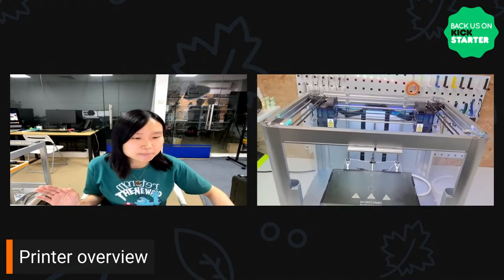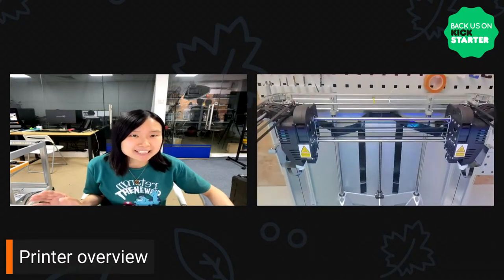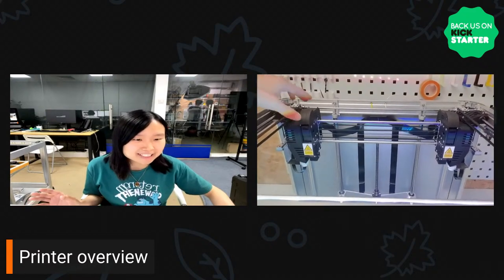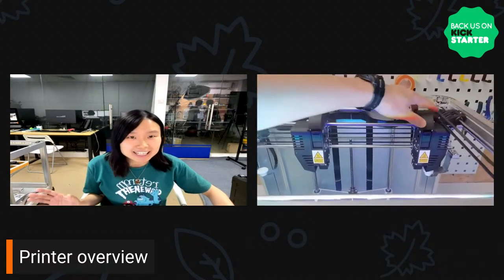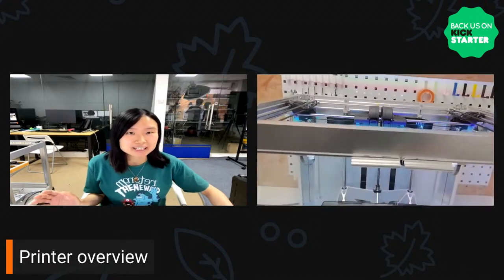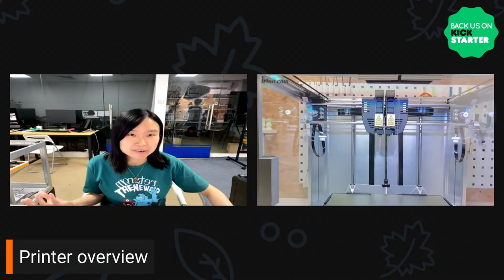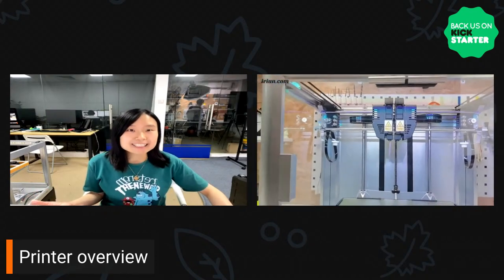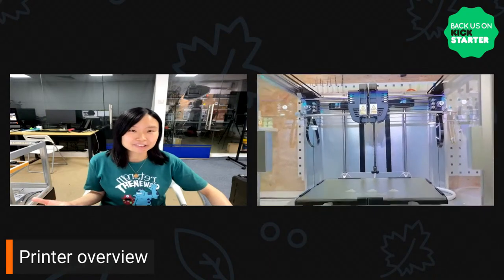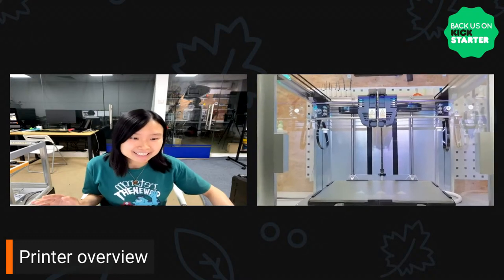And let's take a look at the print heads. There are two independent print heads, which is the most amazing feature in J1, the IDEX 3D printer. As you can see, there are a lot of benefits of using two print heads compared to using a single extruder, right? So you can do multi-material printing using water-soluble supports. Also, duplicate or mirror prints with two independent print heads.